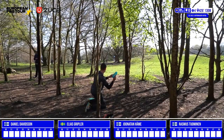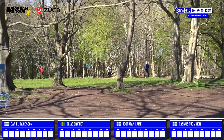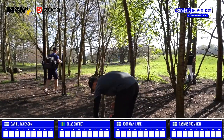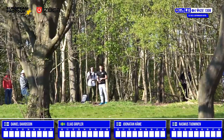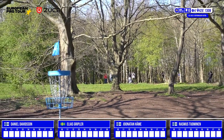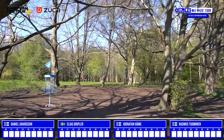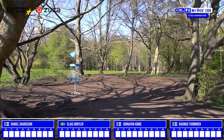And this one, better put it close, Rasmus. And he does. Great upshot from Rasmus. That's not more than 4 or 5 meters for the par. That's a pretty decent par save, taking into account where his first drive ended up. I imagine his position after the first shot was maybe even worse than the tee is placed. It's possible.